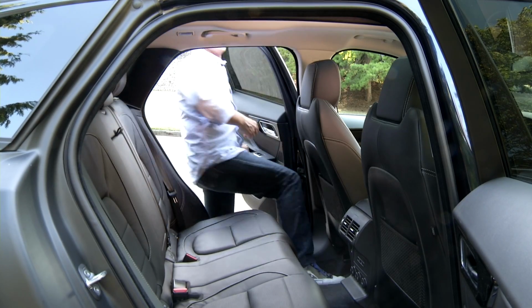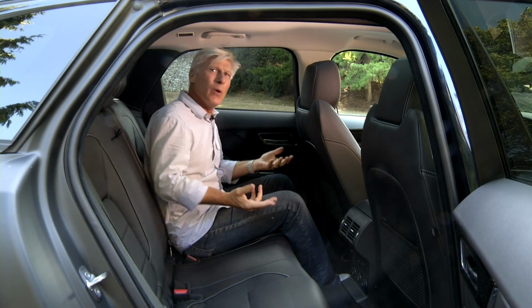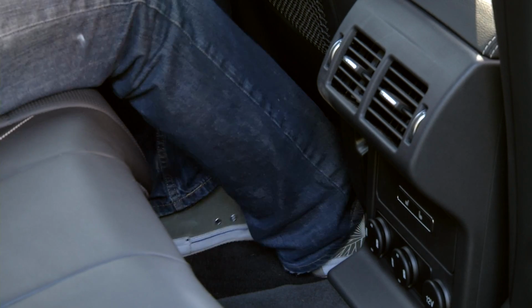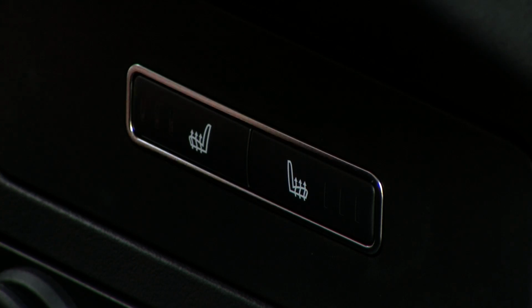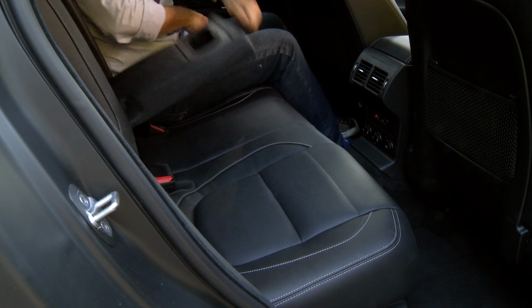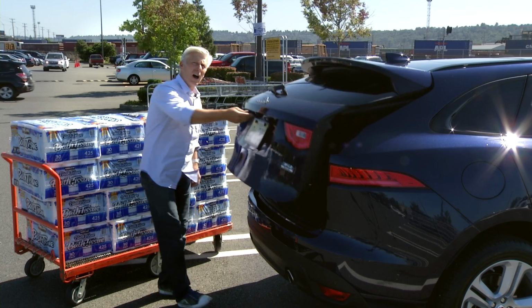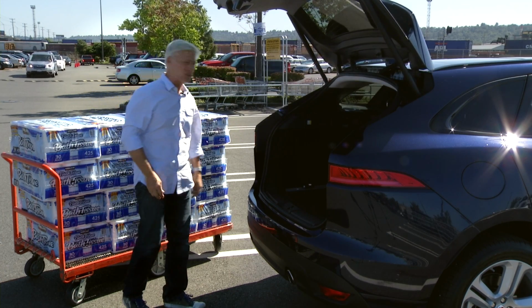The back seat does not slide fore and aft to max out leg or cargo room. Two average adults will be perfectly fine back here. Foot and leg room, especially generous. Plenty of power ports to charge devices, a warm feeling for backsides, and enough room for drinks and storage. No window shades, though.